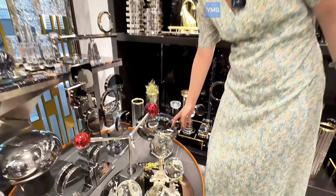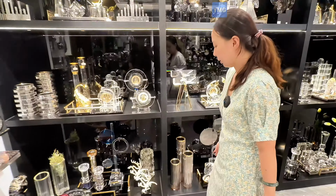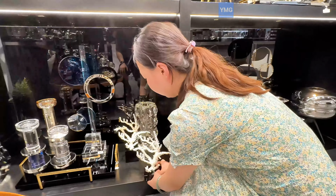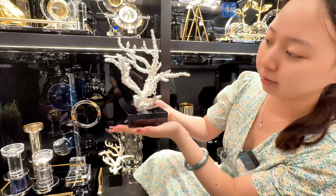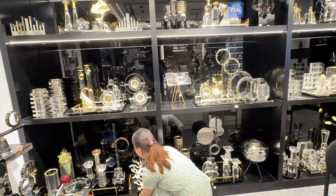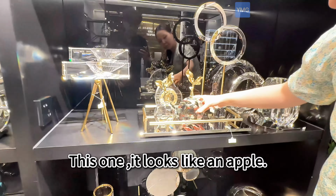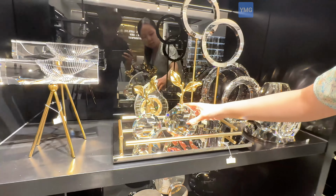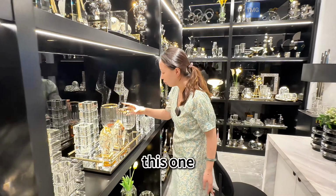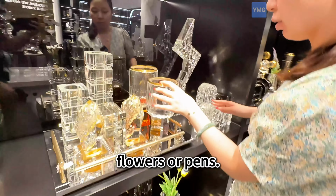This one you can put some candy in. And this one I really like. Hello, it's really, really heavy. This one looks like an apple. This one is a container. You can put flowers or pins in it.